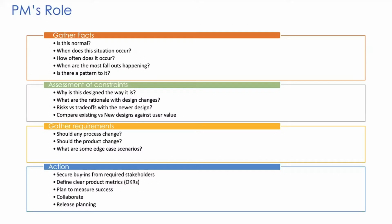Once I have all of these ironed out, then I have a plan in place that I would socialize with my stakeholders. And I define clear product metrics. What is my objective? What are the key results that I want to achieve out of those objectives? What is my plan to measure success? How am I going to collaborate continuously until I launch?